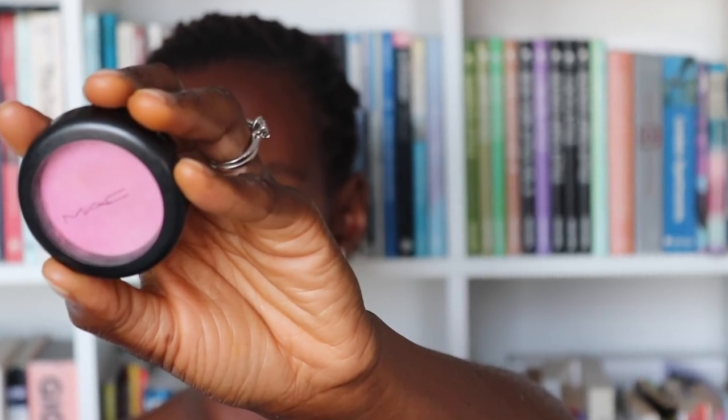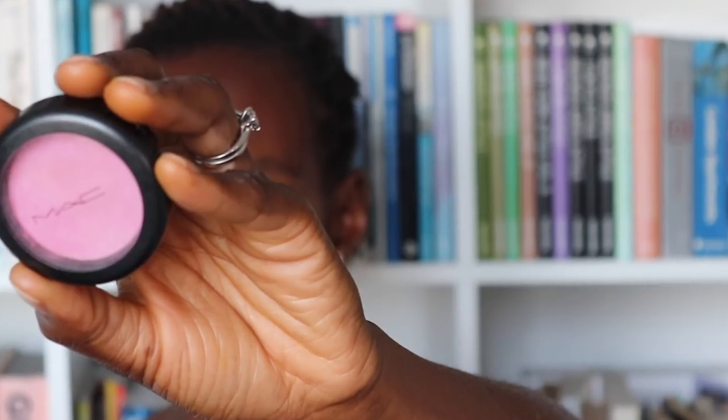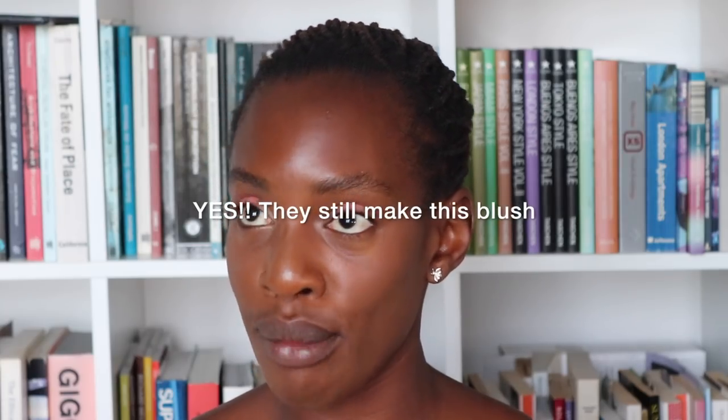It feels so weird. Okay, I'm taking this blusher from MAC. It's called Peony Petal. It's a really bright blue base pink. I'm not sure if they still make it. I will check when I'm doing the edit and then put it across the screen whether or not they make it or not. And then this time, I'm just stamping it on the outer corner.